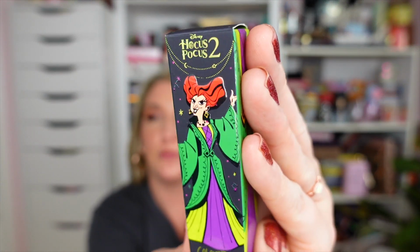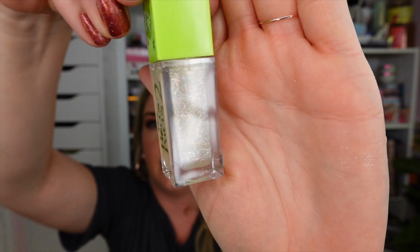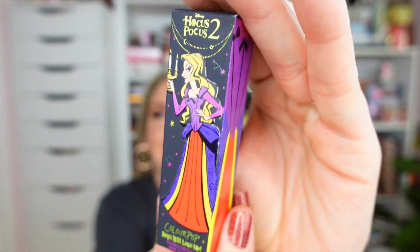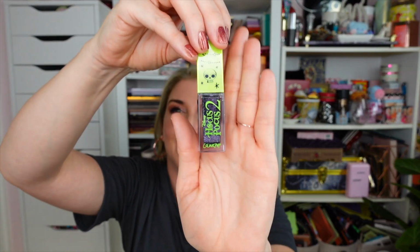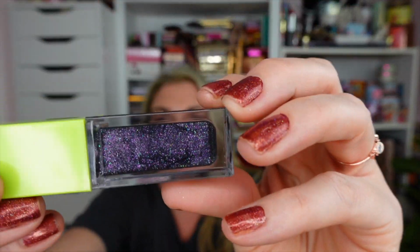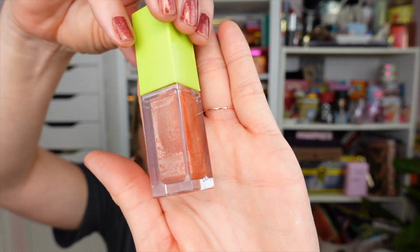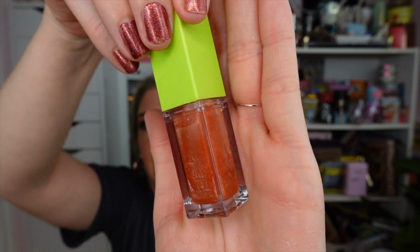So the first one represents Winnie and it is called Sisters Behold. And that is beautiful. What a pretty color. Oh my goodness. And the second one is Sarah Sanderson. She's my favorite. And her gloss is called Boys Will Love Me, of course. How pretty is that? That is a gorgeous color. And then finally we have Mary. And this one's really pretty too. I'm really impressed with all of these actually. That is a gorgeous sparkly orange.